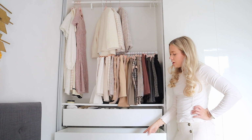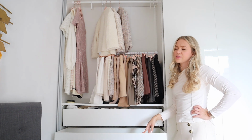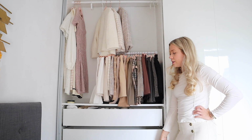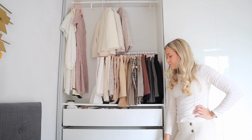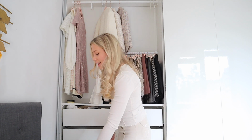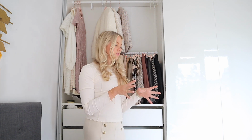this drawer, which could be for tops, but I don't even have that many tops. I've got some pussy bow blouses, mainly to wear underneath jumpers, but it's really not that many because most of my tops are knits, which are going to be the hardest part. And then the trousers, I think, won't be a problem. Loungewear is going to be quite a thing because I love my cozy knits and they do take up so much room.